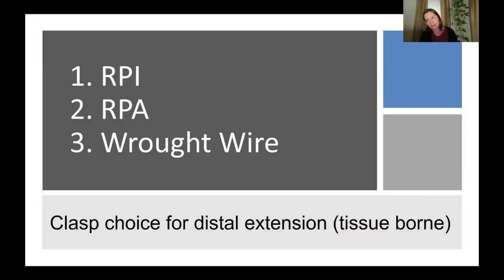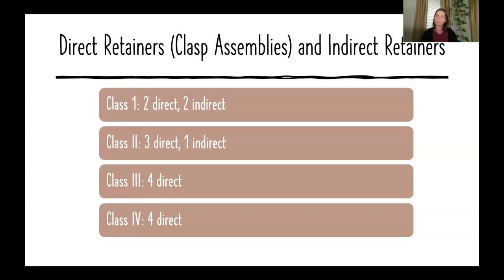And so what we look at is trying something with a mesial rest, and there are 3 great options that we choose for distal extension partials to provide that stress breaking. The first is an RPI clasp assembly, which is a mesial rest, a proximal plate, and an I-bar. An RPA is a mesial rest, proximal plate, and an Akers. And last but not least, a wrought wire, because it's so much more flexible, provides stress breaking on its own. So if your patient already has a distal rest and you want to engage that, then you can use a wrought wire to provide that stress breaking.